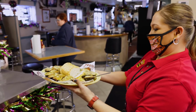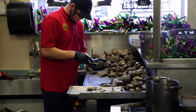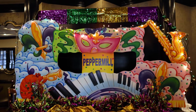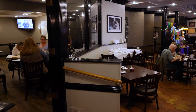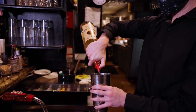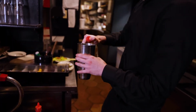For Mardi Gras this year, we'll be open for business, and I think we're going to be pretty busy. So this Mardi Gras being a very different Mardi Gras, we decided to bring Mardi Gras to our restaurant. So we put up our own little float for people to take pictures in front of. It's really hard for Ricobono's Peppermill because the parade turned right in front of our restaurant all these years. But we're gonna celebrate with special Mardi Gras cocktails and our little decorations that we did to honor our tradition here we have in New Orleans.